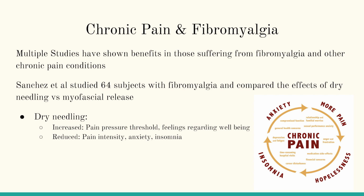One such study by Sanchez et al. took 64 patients who were diagnosed with fibromyalgia and compared dry needling treatment to other myofascial techniques like massage. Dry needling led to improved outcomes and reduced anxiety and limitations from pain. These people felt more empowered, and they were less likely to let the pain drive their lifestyle after the dry needling treatment than with the manual myofascial techniques alone.